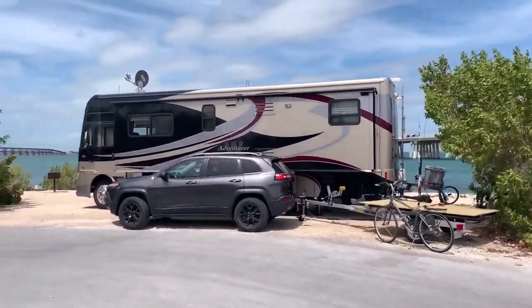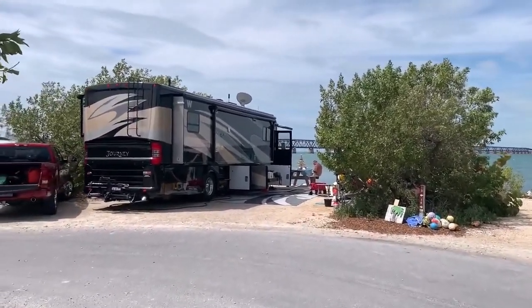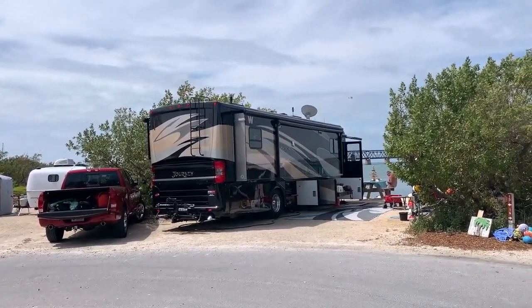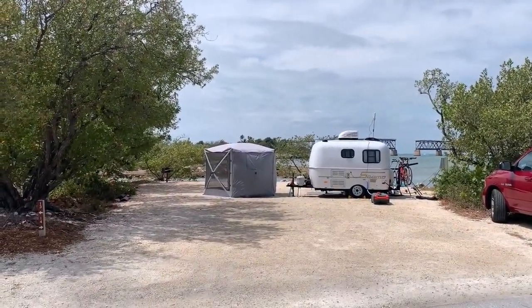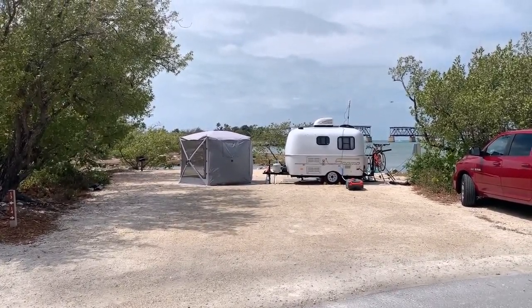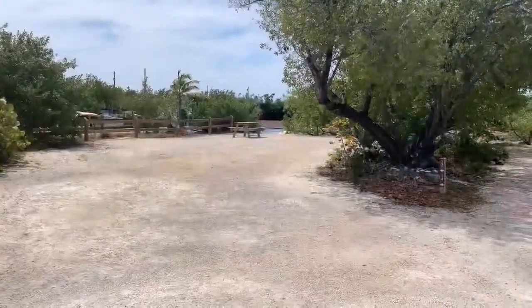You can't beat the view. And the site right next to it is site number 15. Also, won't work for me, but you be the judge. Can't beat the view on that side either. Site number 14 will accommodate a large fifth wheel with tow vehicle, and you're right on the access to the marina waterway. It goes back in toward the marina there.